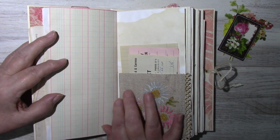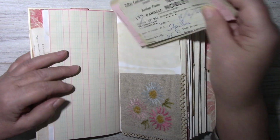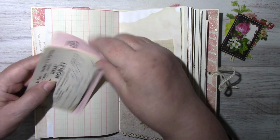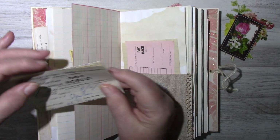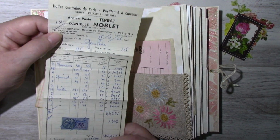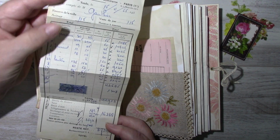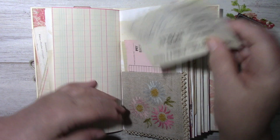Here is a vintage napkin that I cut up and made a pocket out of it. Here is some vintage ledger from a little notepad. A cash transfer, vintage cash transfer. Here's an authentic invoice dated 1955 for romaine lettuce, spinach, lettuce from Putty. So it's really nice.